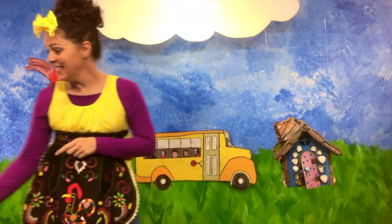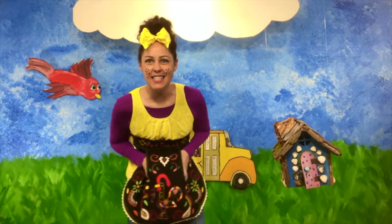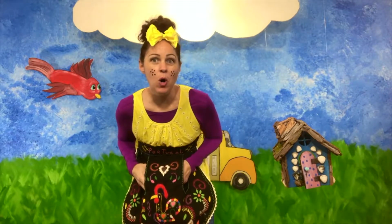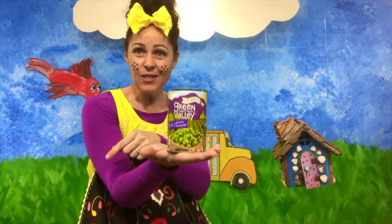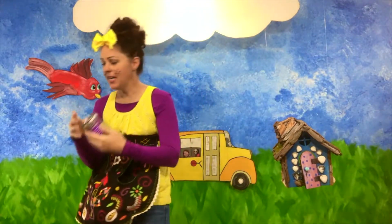Good job, friends. What's the next thing? Sometimes you eat these at dinner and some kids like them and some kids don't. I like them and they're really good for your body and they have lots of vitamins and they're little and they're green and they're a vegetable. I hear some people guessing the right answer. It is peas. Can you say peas? Say peas. Good job. Peas starts with the letter P. Isn't that amazing? That's fun. Mommy, I want some peas, you can say later. Ooh, peas, yeah, that's fun.